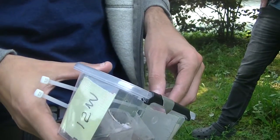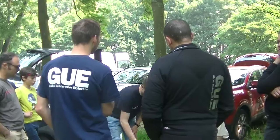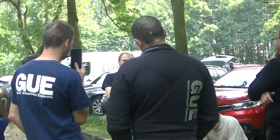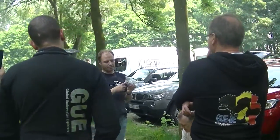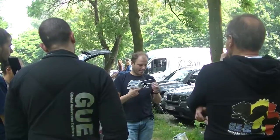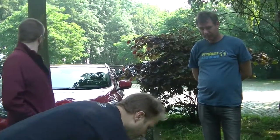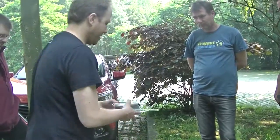Decomposition entails the breakdown of dead material, such as dead organisms, tree leaves, and water plants, and it is a vital process in the circle of life. Without decomposition, no nutrients would become available for plants and algae to grow on. Microbes, such as fungi and bacteria, play a big part in this decomposition process.